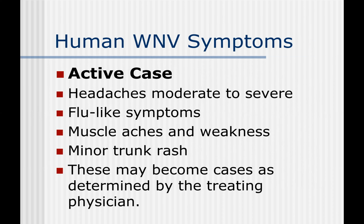Active cases, like we just talked about, are headaches, moderate to severe, flu-like symptoms, muscle ache, weakness, sometimes a trunk rash, sometimes not. These cases are generally determined by the treating physician, especially if you're in an area where we're reporting that we have active West Nile activity related to positive birds and positive mosquito pools in those areas. It does give the physicians an opportunity to be somewhat aware of what's going on regarding that.